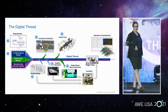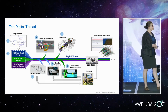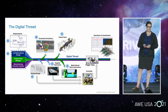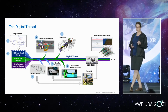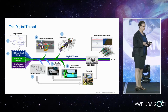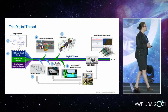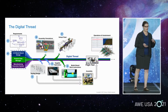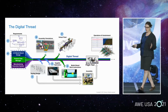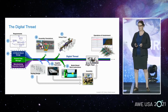So a little bit more about how we're bringing together the digital thread. It really starts with requirements for the design of both a product or the design of the production system. And then, we're using model-based designs. We're using a product data manager to kind of consolidate things together. And then, of course, a manufacturing execution system out there in the production system that delivers information where it's needed, whether it's to a tool design, to a supplier who's going to fabricate parts.